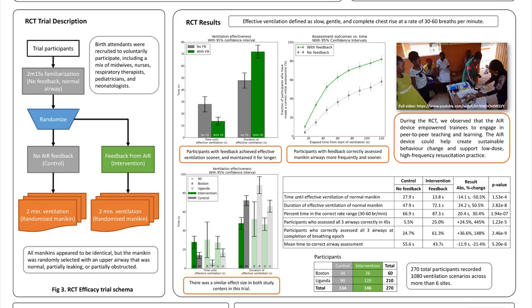We were trying to see whether objective feedback is really beneficial for somebody trying to learn this skill. So with our randomized control trial, we put them into 2 arms. You can see from this poster right here, maybe even in your free time. People had to resuscitate these mannequins with feedback from the AIR device, and the other group would resuscitate the mannequins with no feedback. We let them resuscitate a normal mannequin, just like these ones.